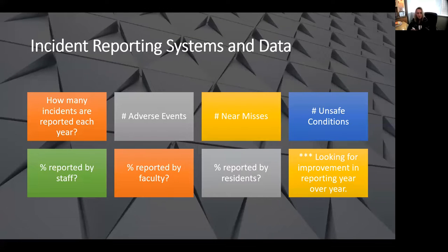So why is CLER interested in this? Of course, it is a patient safety measure. When they come here, they're going to ask, how many incidents are reported each year in your institution? And then how many of these are adverse events, so where something has gone wrong? And the majority of these across the country that are reported by staff and residents and faculty are adverse.